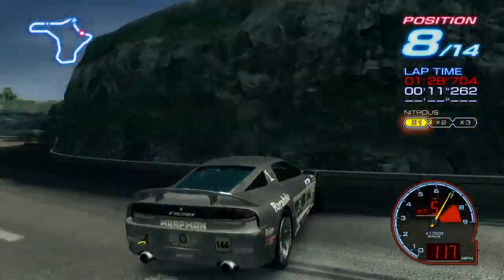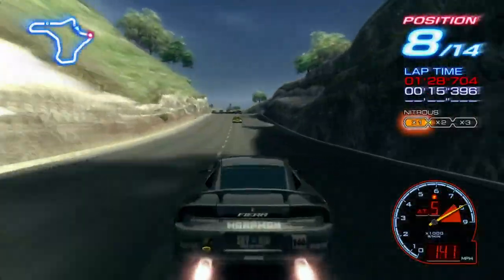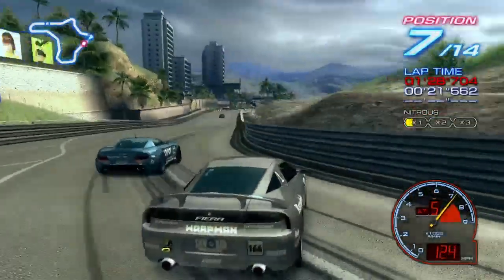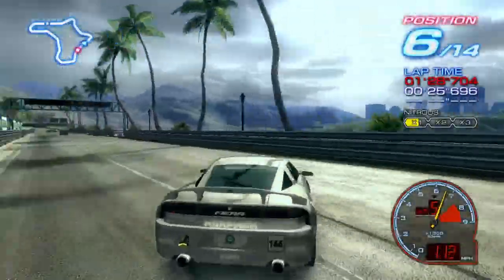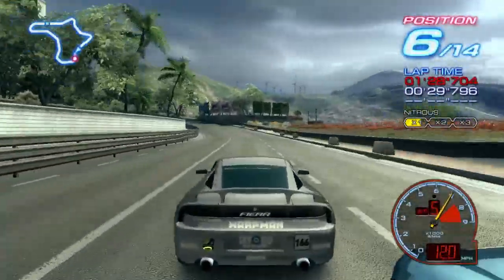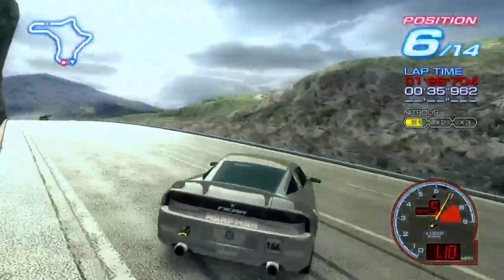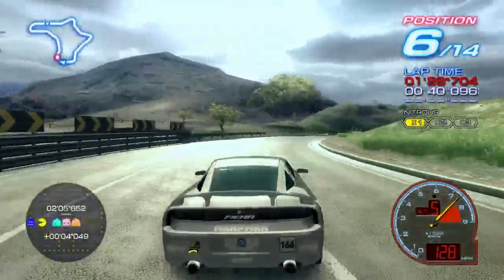Nitrous on standby makes it very easy to kind of roll through and not worry about how I'm doing. Oh yeah, ultimate charge. Even though I would love to get first place, someone's creeping up, but it's still a lot of fun. So this is just a fun arcade racer.